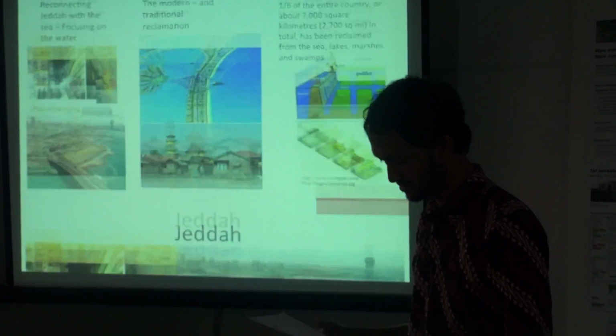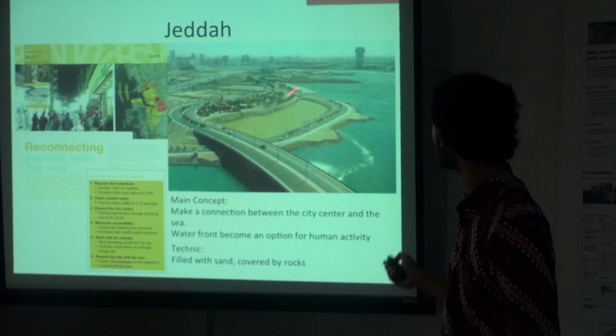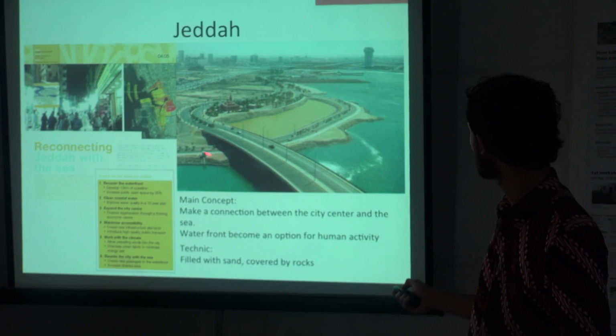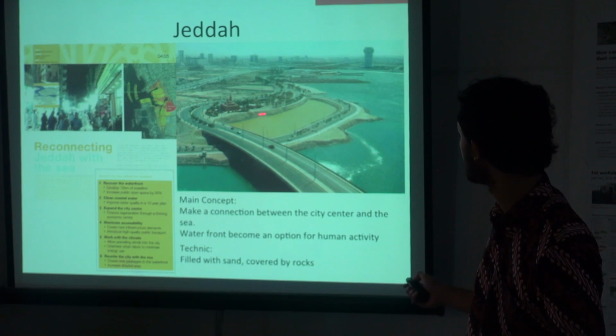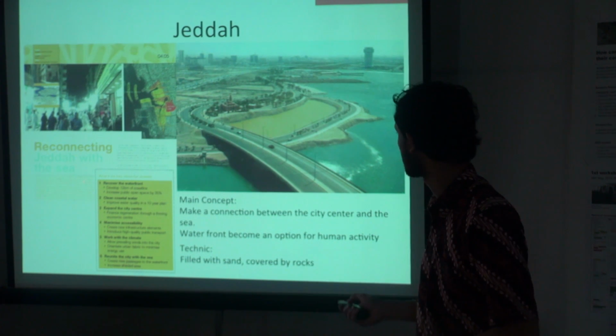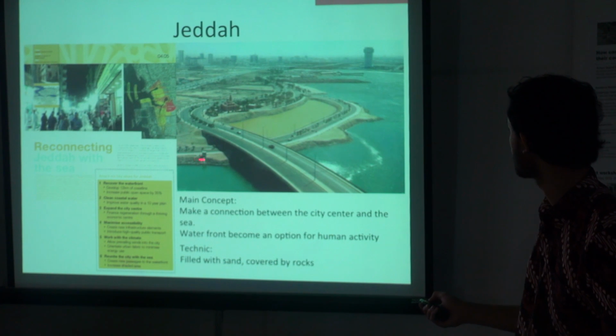Let's start with Jeddah. Like I said before, they try to make a connection with this road, and this waterfront becomes more public space for them, and they're using the common reclamation technique. They just put the sand over here, and they hold it with rocks here.